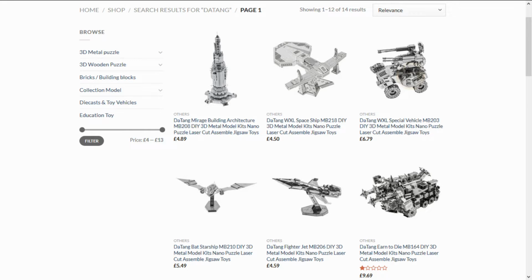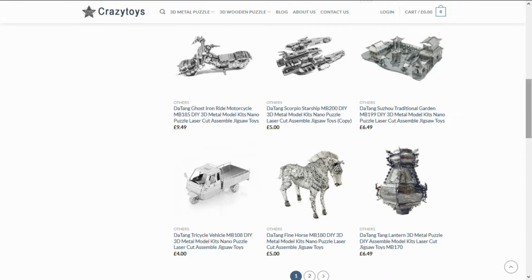And just to go through that list somewhat quickly, and these are English names, so they may not make the most sense. We have the Mirage Building Architecture, the WXL Spaceship, the WXL Special Vehicle. We have the Bat Starship, the Fighter Jet, Earn to Die, not sure what that's about, looks like some sort of armored vehicle. We have the Ghost Iron Ride motorcycle, which looks like maybe it's Ghost Rider's motorcycle. Scorpion Starship. And Sazu Traditional Gardens. I'm sure I didn't say that correctly.